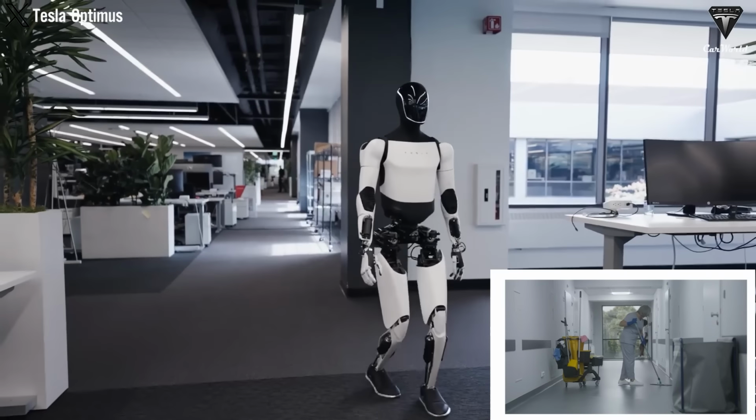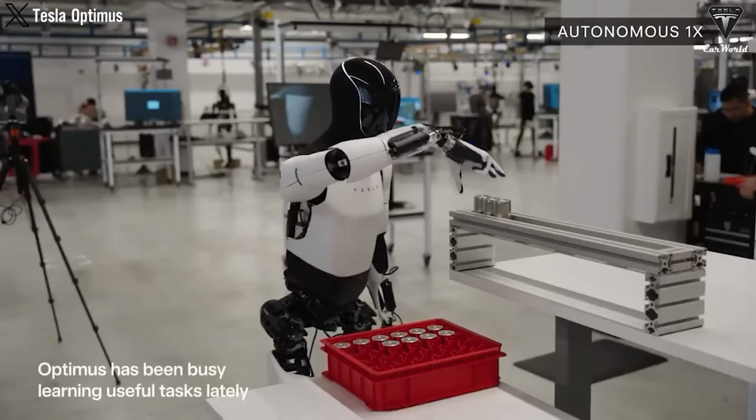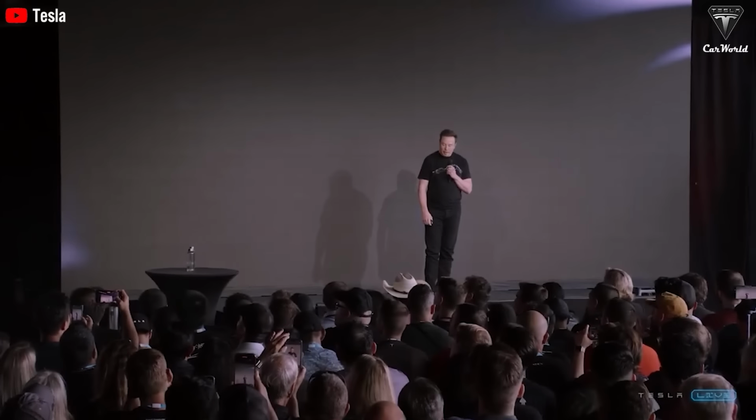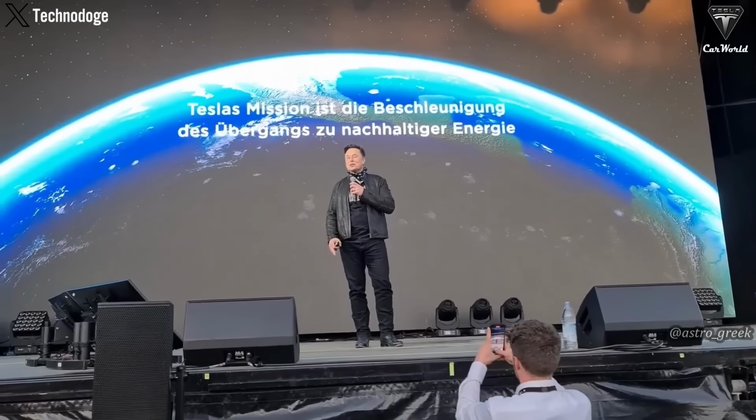We know it might be too early to discuss Optimus's role as a homemaker, given that we don't have a precise timeline for its sale. Musk has suggested 2025, but he's been off the mark several times, so ultimately nothing can be said for certain.